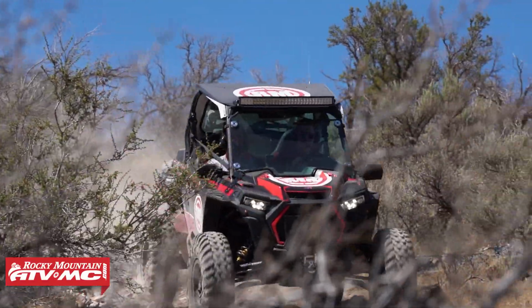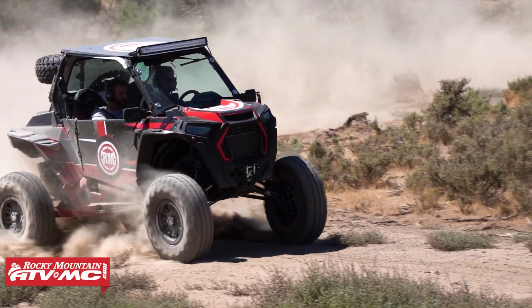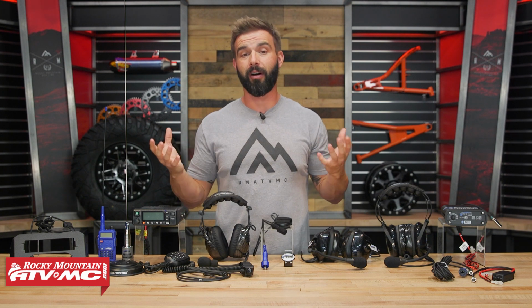We can all agree how much fun UTVs are, but we can also agree that they are pretty dang loud. And a lot of times, whether it's the cab noise, the engine noise, or maybe both, having a regular conversation between you and other people is really hard without feeling like you have to yell the entire time.